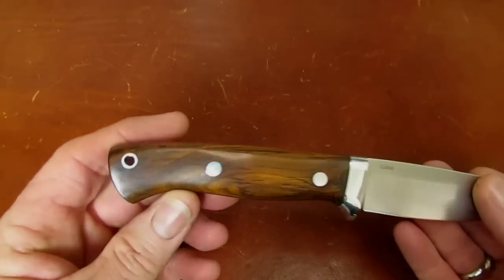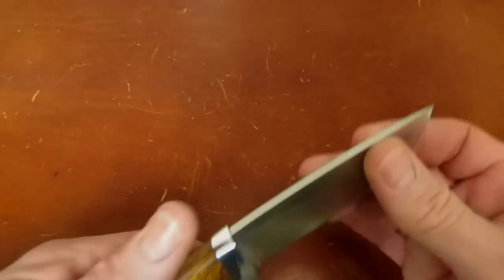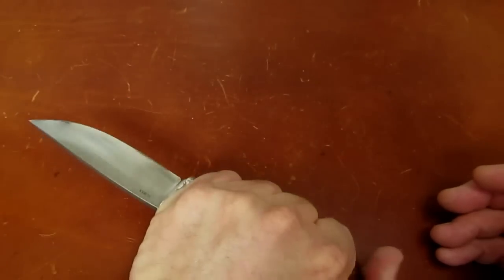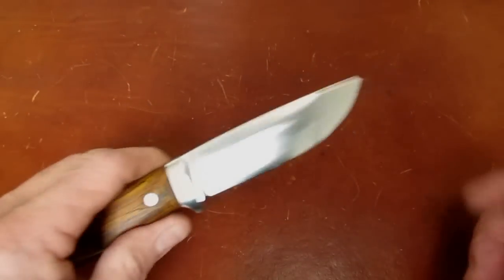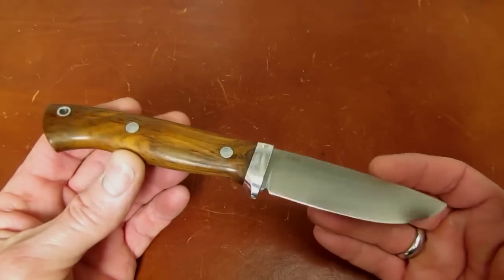But, Derek, things are looking up, my friend. You keep doing it like this, people might start to regard Northwoods Knives as a fixed blade company. Oh, comfortable in a variety of grips. I love this thing. I think you might too.